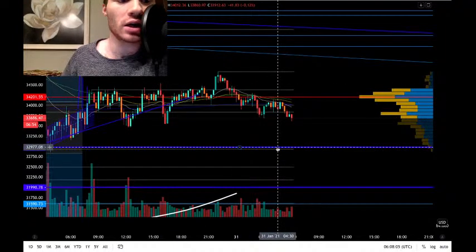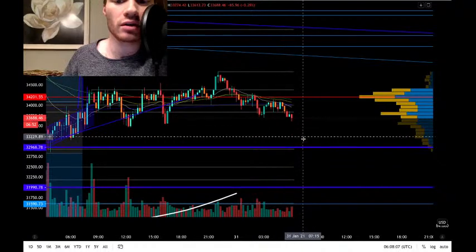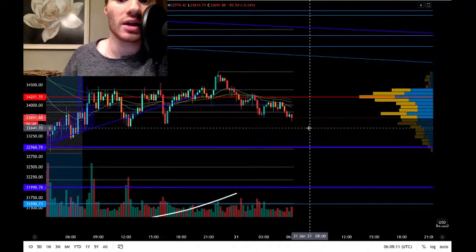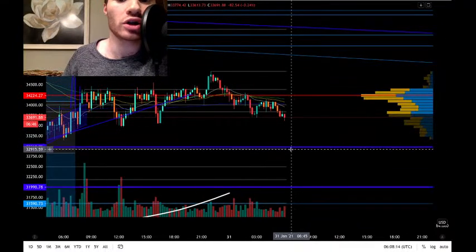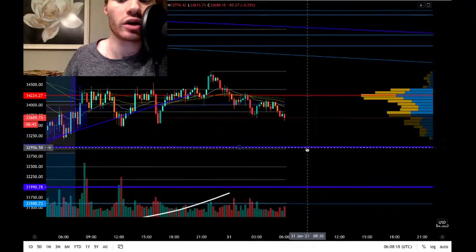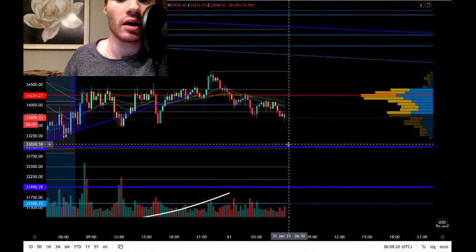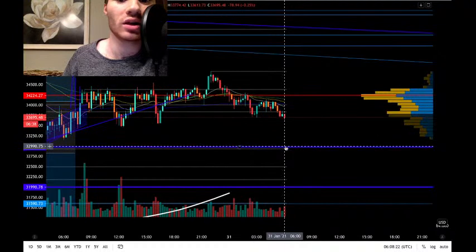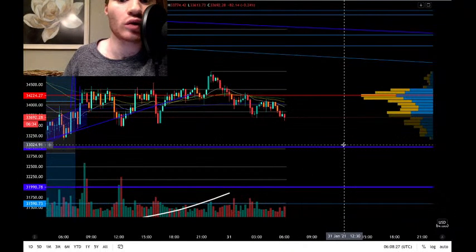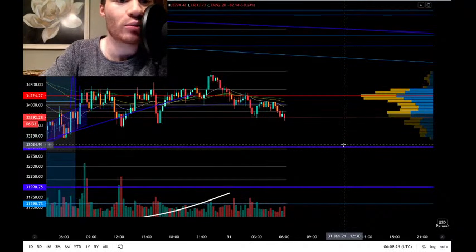If we can hit 32,977, come down and hit this area and then bounce off of it, that would be extremely bullish. And it could be a fake out, and we could retest it. But essentially, if we hit it, and then there's a lot of volume to support that bounce, that would be a very good sign for Bitcoin.